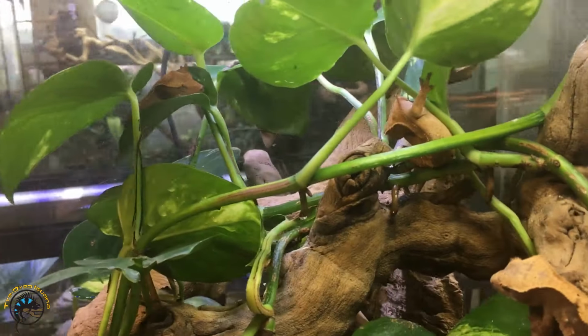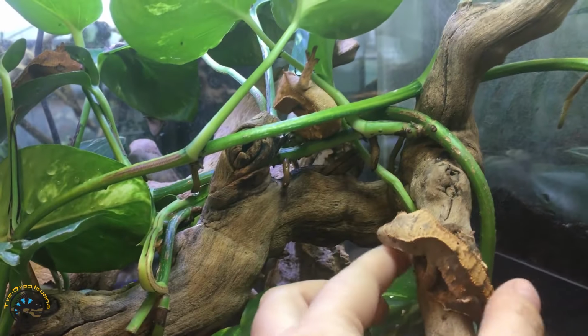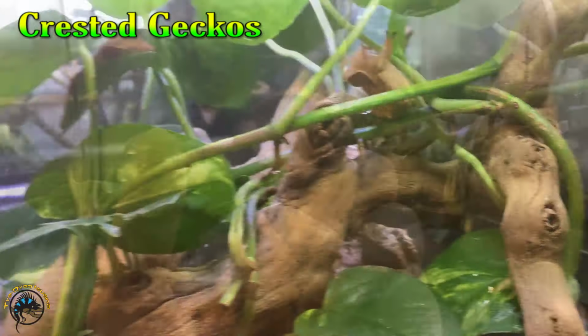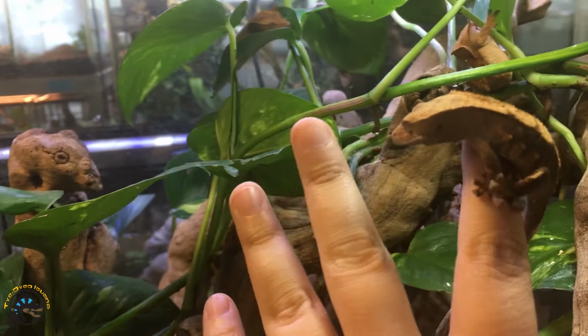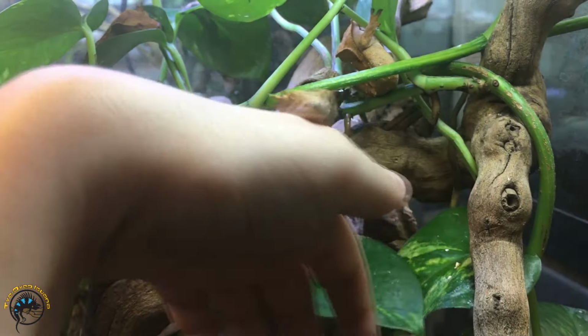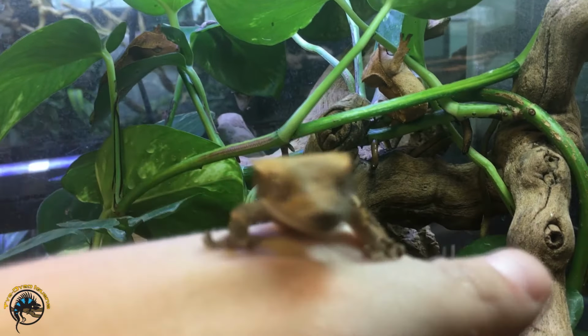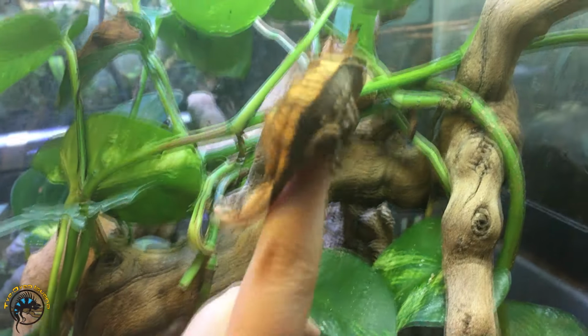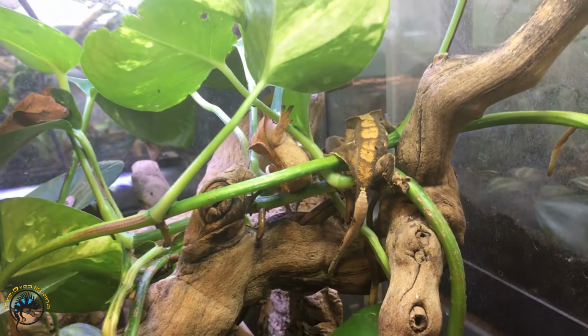And one of our most popular species here at the store, the crested gecko, is also one that can be kept in a 10-gallon tank. You can keep one adult in a 10-gallon. If you want to add multiple, I would go with a little bit larger. But these guys are also good if you don't have a lot of space, and they're really cool.